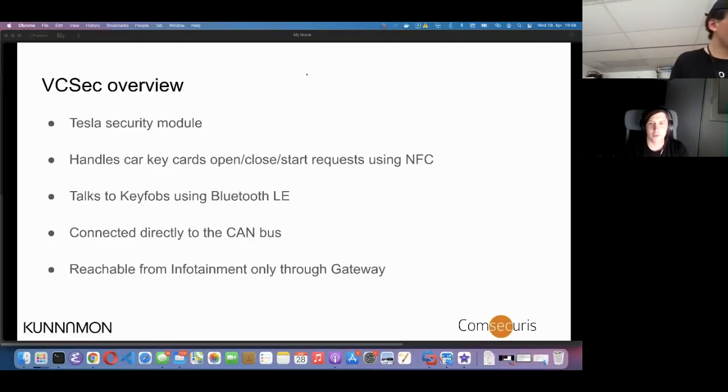So if you pop the VCSec, you can directly issue controls to the CAN bus. The reachability from the infotainment is only allowed through the so-called gateway, which is a filtering component from Tesla. So this is a bit more restricted, so it actually makes sense to attack the VCSec directly.